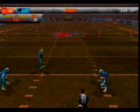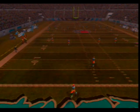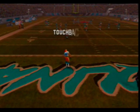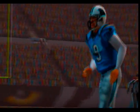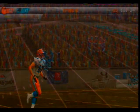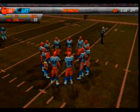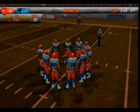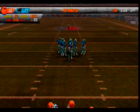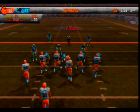Number 9 will be kicking off. This one is taken by Ross. This is where you want to respond quickly, or this could turn into a battle for field position. Ball on their own 20. First and 10.